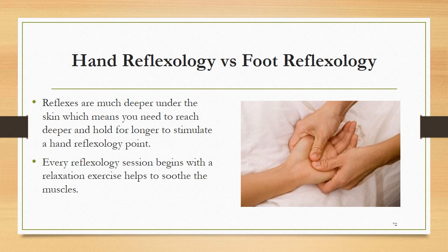Hand reflexology uses completely different techniques to foot reflexology, and some the same. Mainly because the hands are very flexible and the reflexes are much deeper under the skin, it means you need to reach deeper and hold for longer to stimulate a hand reflexology point.